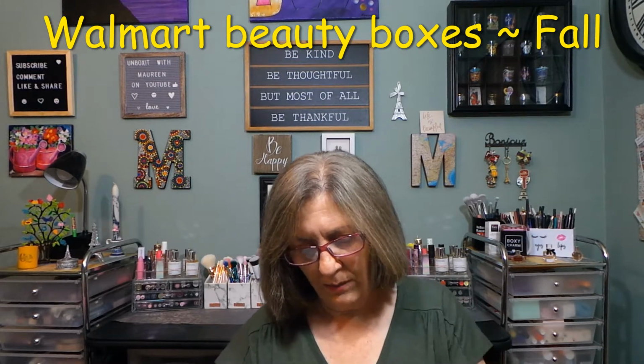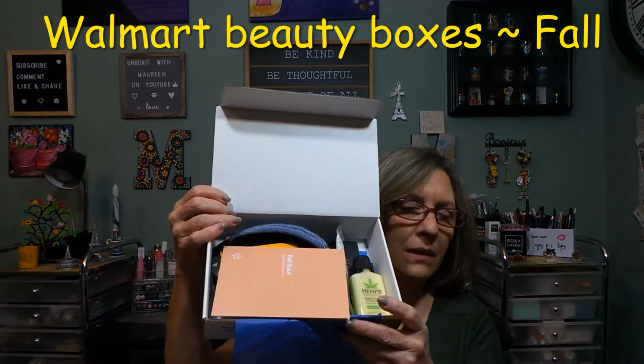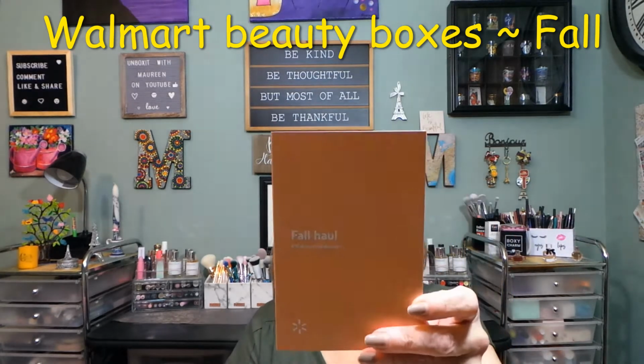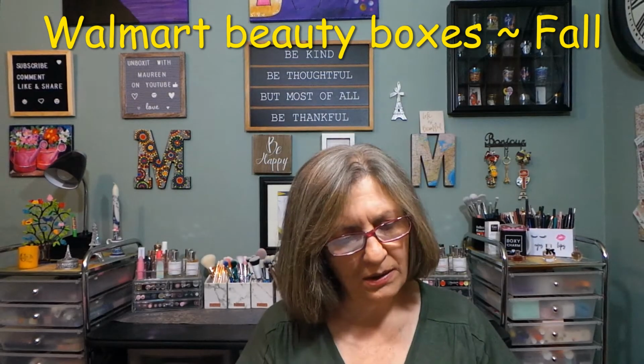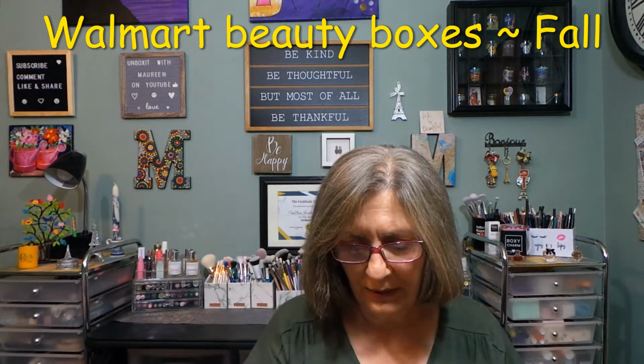So we'll give a little sneak peek here into the box. Can't beat this. Now, the Meyer Beauty Box was definitely a better bargain for $4.99, but this is good for $7. Oops. So it says Fall Haul. Oh, my card hardly has anything on it for here. Oh, I see some good stuff. But I'm okay with that.